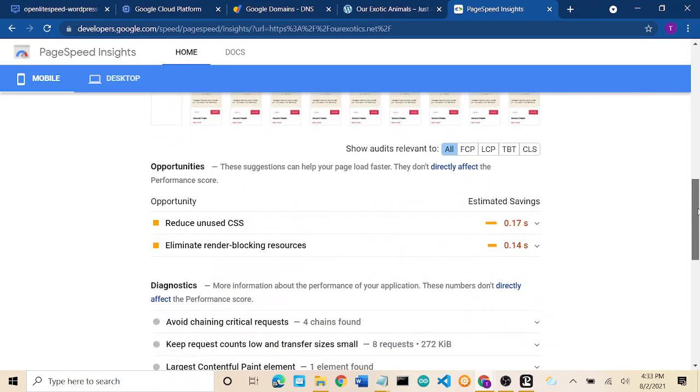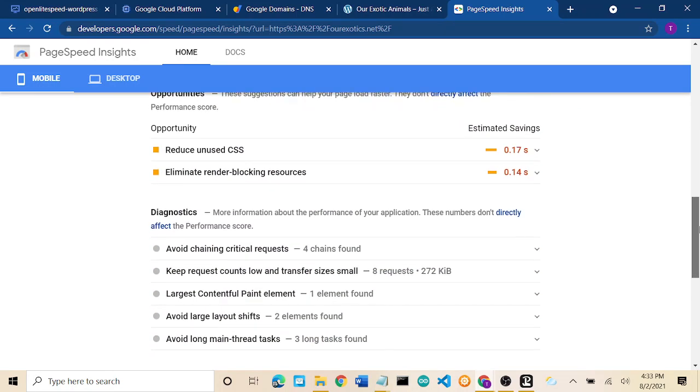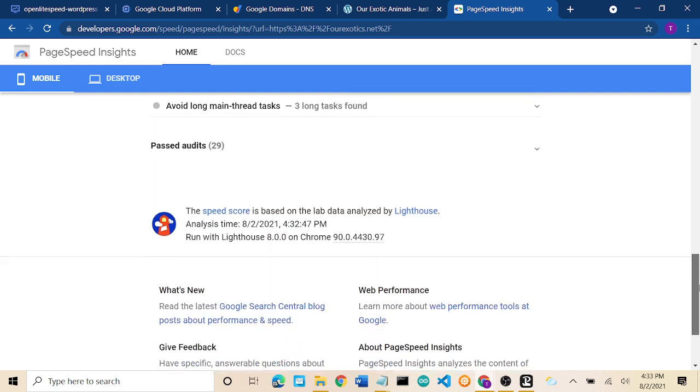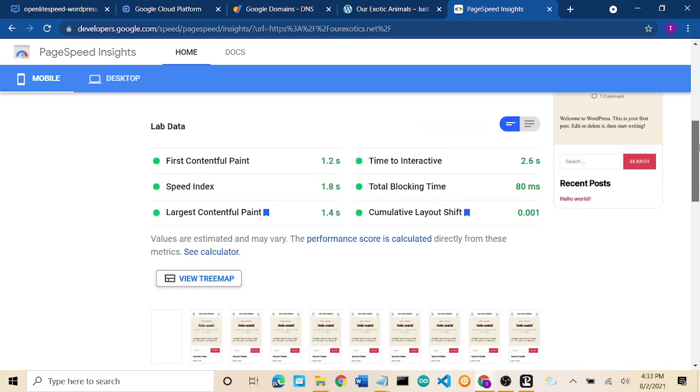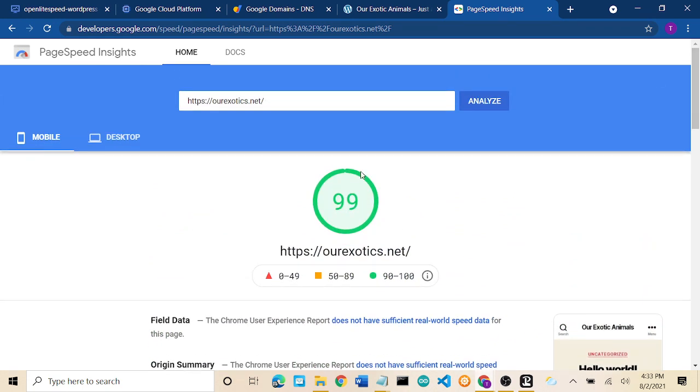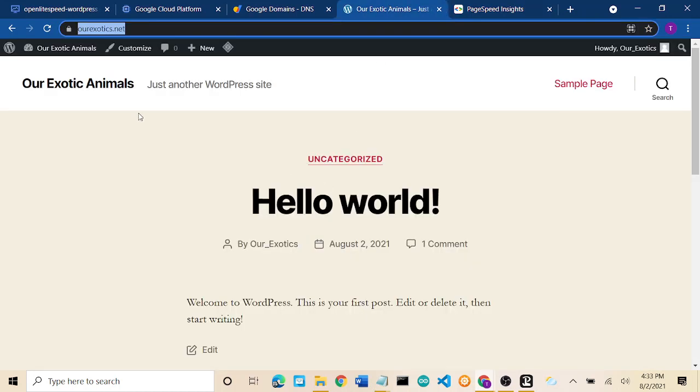And here's some things we can do to reduce the speed of that. It's not a whole lot because we did good, but we can still do things to make it even faster. But 99 is 1 out of 100. Most websites out there, sadly, are like a 30 or 40, some 50, they're really slow. I know we don't have much content on it yet, but the text isn't going to really affect it much. But that's it.